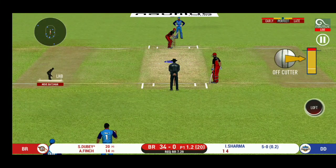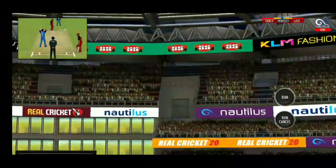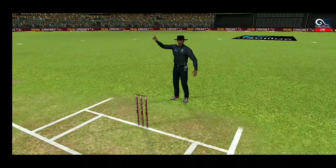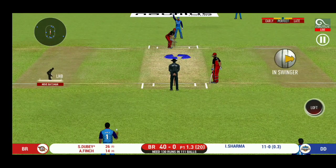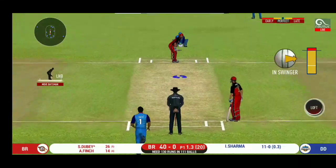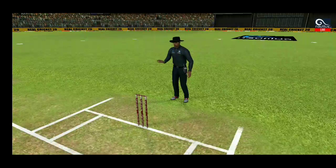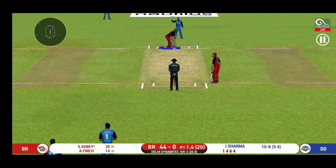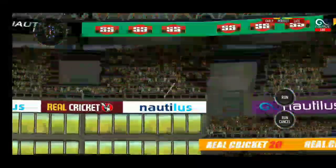He seems to have carried his form from the last match. That's six. He picked up the length very early. There is no better sight than watching him bat at his best. Glorious, absolutely glorious shot, and it runs away for four. Here we go, wonder where the next one is going to fly. Oh, that's huge. It's disappeared way into the stands.